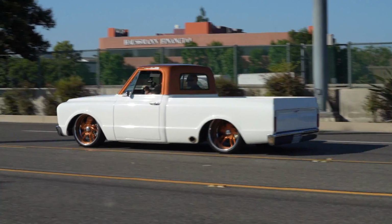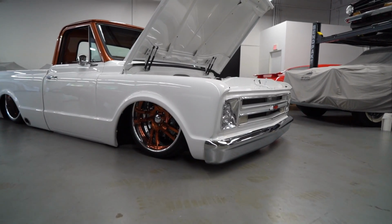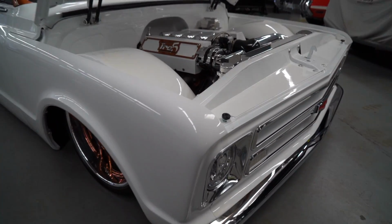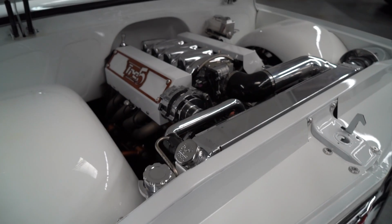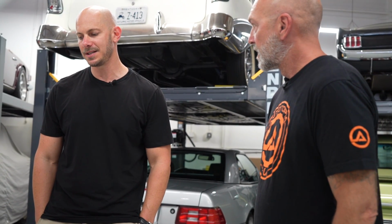It's so cool. Do you know what power you're making with this motor? It's funny, I didn't actually know, so I hit up Jeremy at Tray 5, and he remembered that it's about 350 at the wheels, about 400 at the crank. I don't know if those numbers actually jive, but.